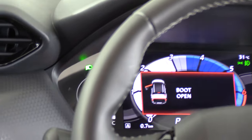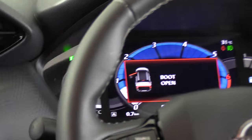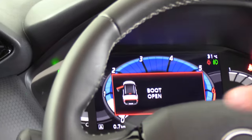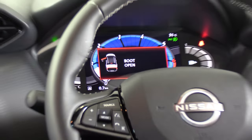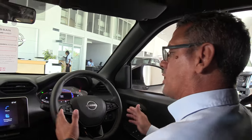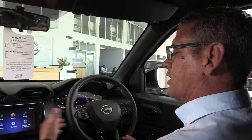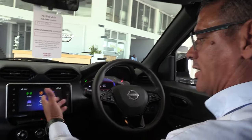I've seen the same in the Nissan Magnite. Yes, and it shows you whenever the doors open, whenever the boot is open, it will even display on this one. And like I explained, this is the multi-control steering wheel. You've got all these electric window controls here. And if you look closely, the screen is a bit tilted to the driver's side. That's to make it more convenient for handling.